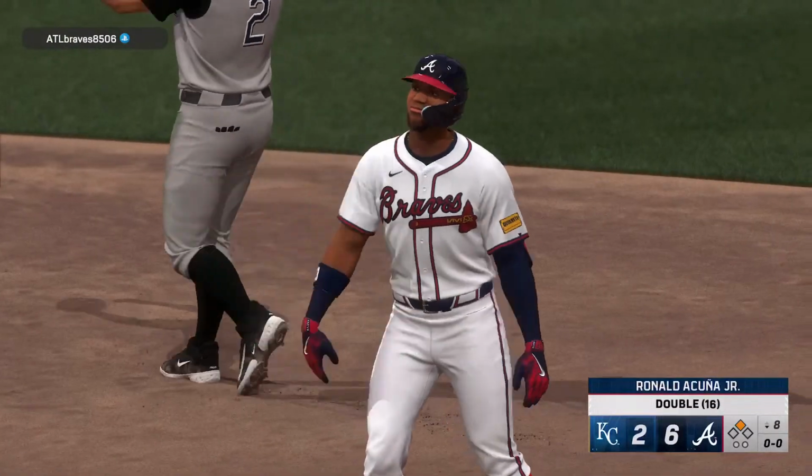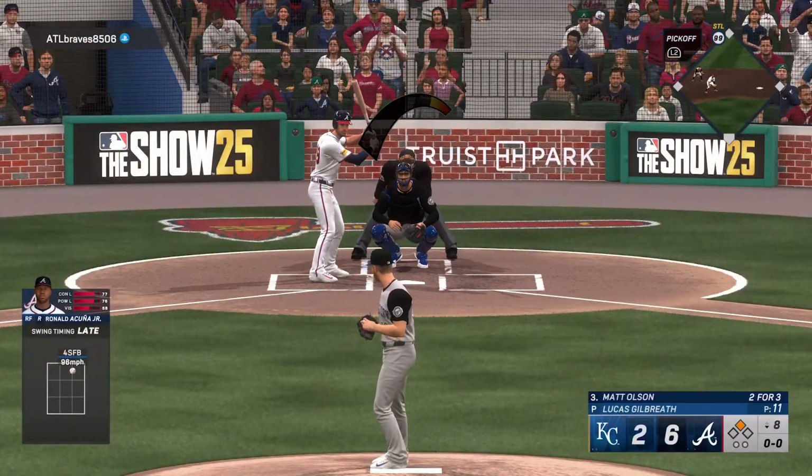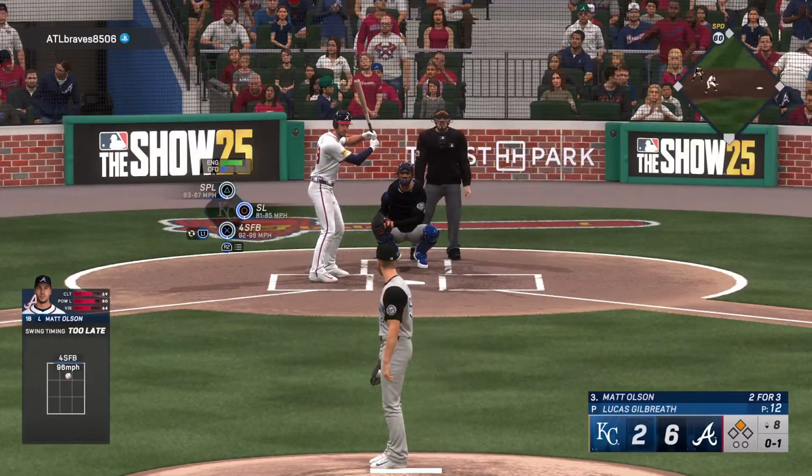Stringing them together, that's 3 hits in a row. Put a very nice swing on that pitch right there. Got one to drive and just kept it fair down that right field line and into the corner. And it's almost impossible to track those down as an outfielder.